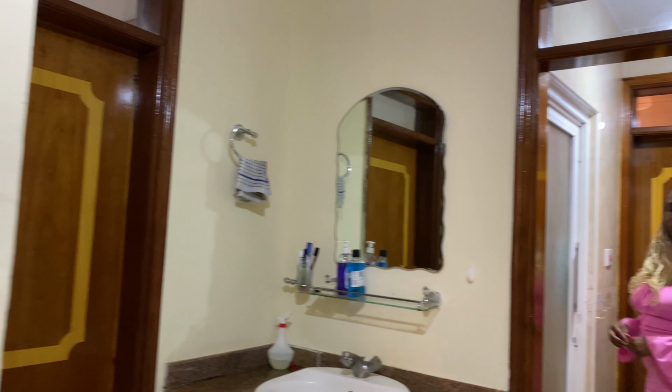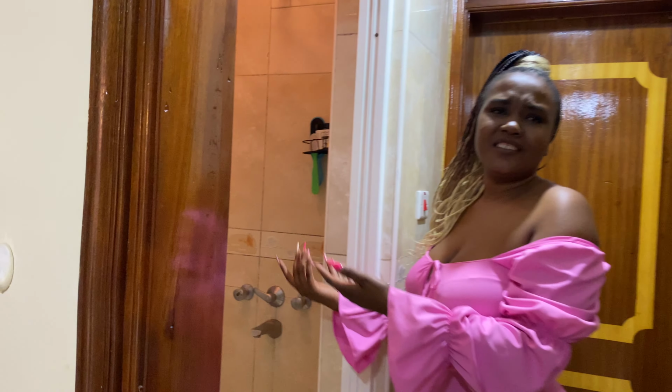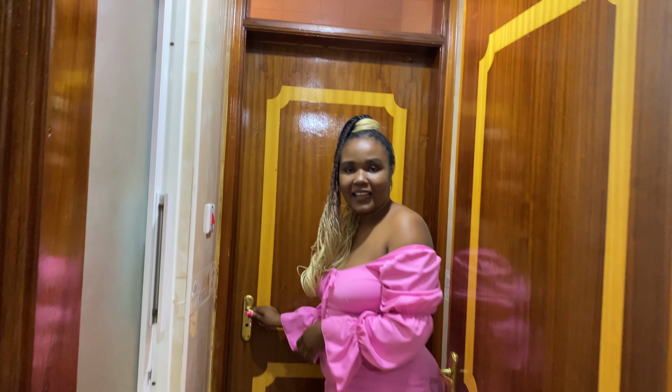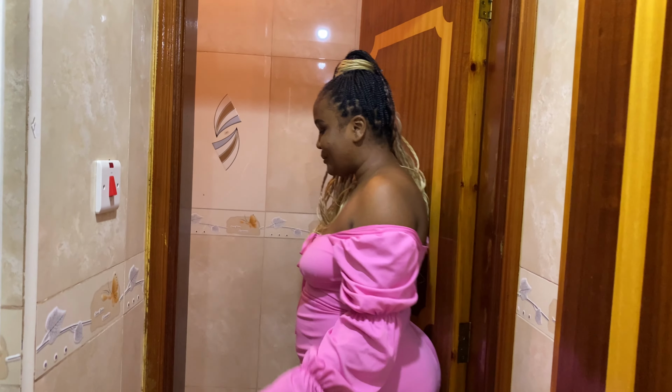Then we go directly to the bathroom. Wait, I don't want you guys to see the bathroom, but come. So, this is the bathroom. There's nothing to see actually, it's just a typical bathroom. What are you hiding? I don't want guys to see where I live. Then this is the toilet. It's just a typical toilet. There's nothing to see. Now you want to go see where I use the toilet? Enough! It's just the toilet and a bathroom.